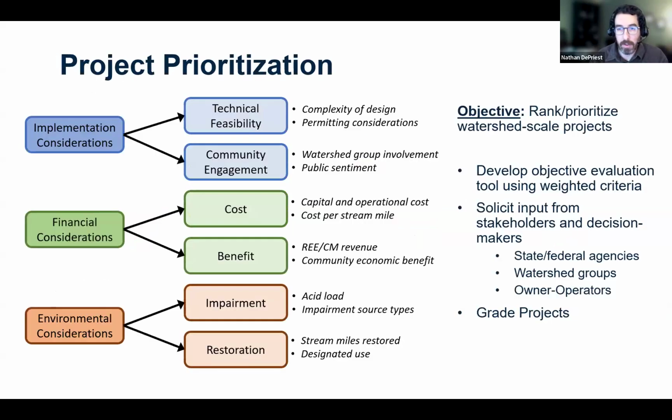On the prioritization side, this is currently in development. The goal here is to get a tool that we can, as objectively as possible, rank watersheds for implementation of the approach. So starting from the left, you have your broadest categories, then subcategories, then individual criteria. Those individual criteria are what you use to grade a watershed and compare it from watershed to watershed, to determine where we should allocate our resources if we're going to implement a watershed scale restoration project.